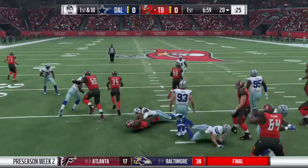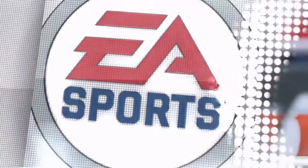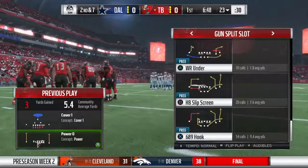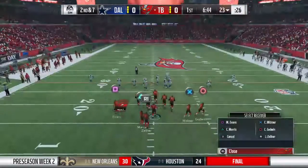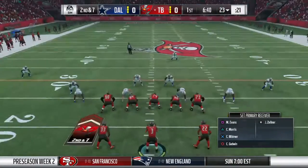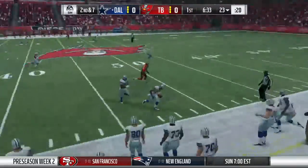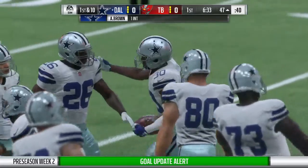They begin the drive with Morris. Give him 3 on first down. It'll set up a 2nd and 7. Now Jameis on 2nd down. And he fires one that's intercepted. He's picked off at his own 47.